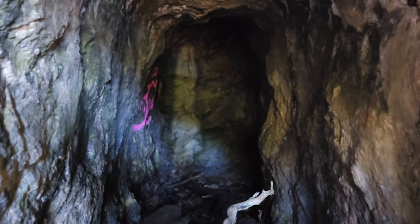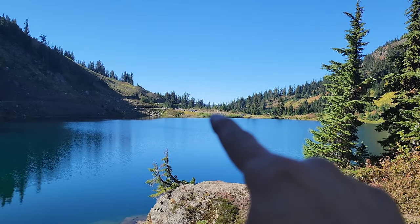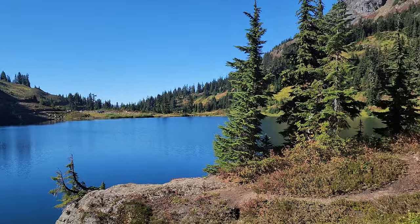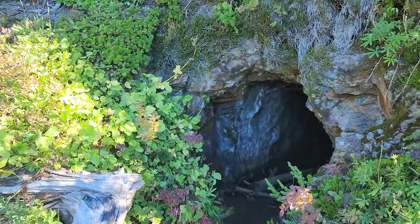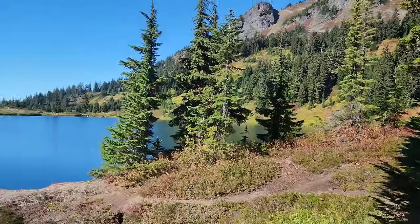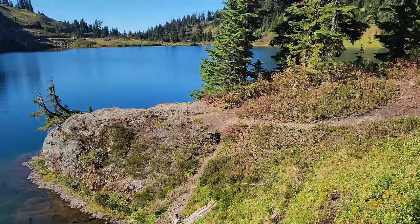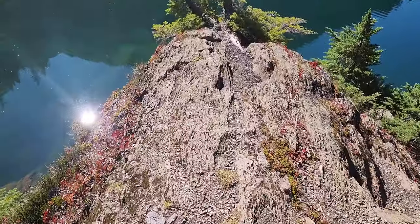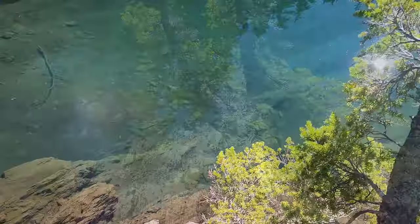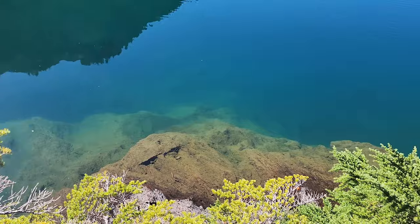Nonetheless, it's pretty cool. And that's where we camped, right about there. And we saw this black cave from all the way there, so we got here. Let's go to that ledge. Careful, babe. Water's so clear.